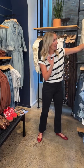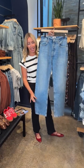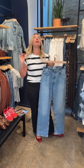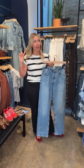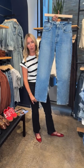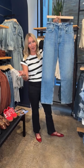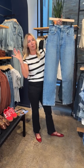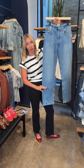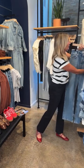Another big trend that's coming, and that Pistola jean I just showed nodded to it, full length. So for those of you long-legged beauties out there who have been begging for this trend to come back, it's here with a vengeance. Full length all the way to the floor makes those legs look a million miles long. For those petite gals, call up your tailor. It's time to re-engage. Full length is back, and it's so flattering and fun. I particularly love this with a western booty or a little kitten heel.